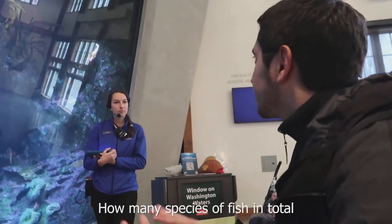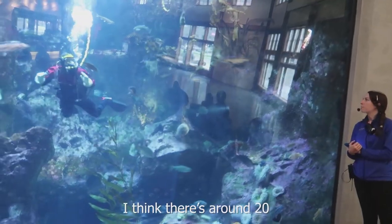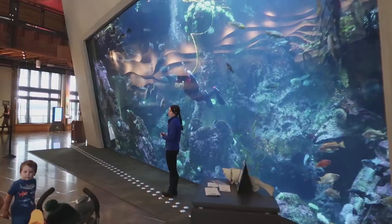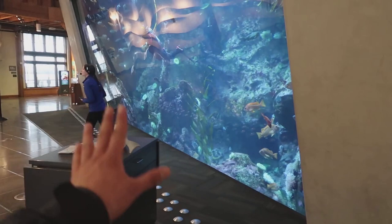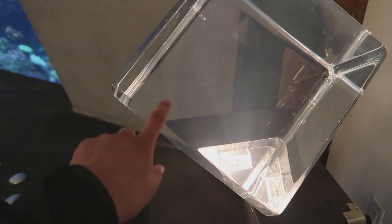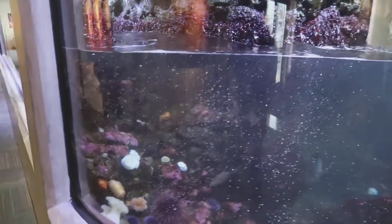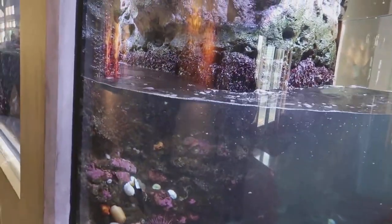How many species of fish in total are there in this tank? So they just answered a question of how thick the glass is, and apparently it's this thick. That's crazy, but this is what you need in order to hold in the water. This is another tank. It looks cool because it shows you like the flow, like the different current, I guess. And this one is getting wild. Look at that. Whoa. So interesting, you guys. These little fishes, they just go with the flow. Let's see. A wave comes and they go with the wave, and as soon as it recedes, they come back.